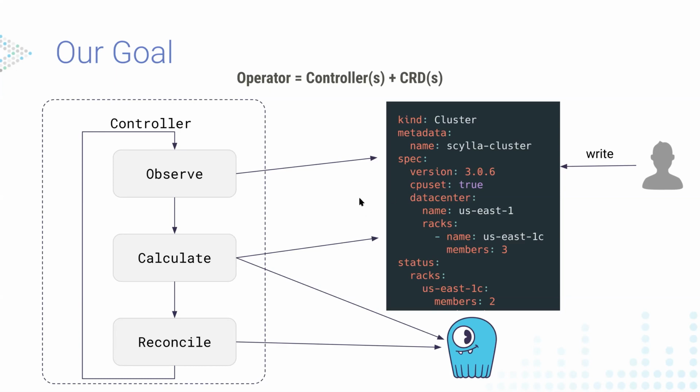Let's say you lose a pod for some reason, right? Then the operator is going to detect that it's supposed to have 3 nodes, now it has 2, and it's going to spin up a new node and replace the old one that was just lost. And again, all of that without any operator intervention, right?